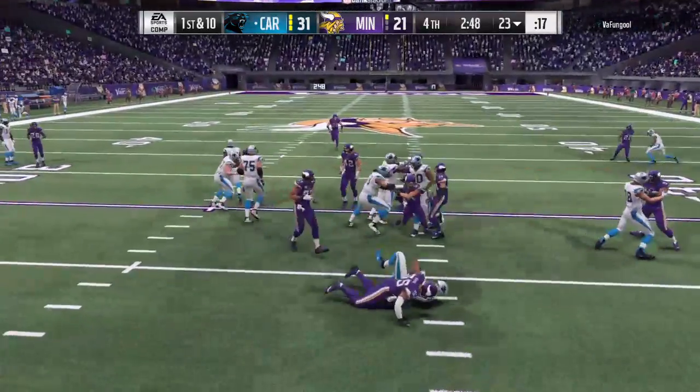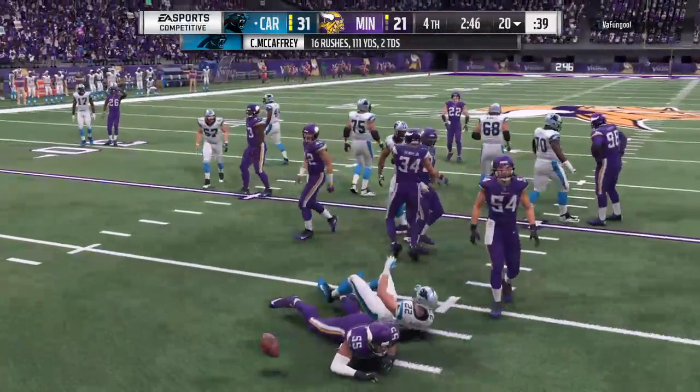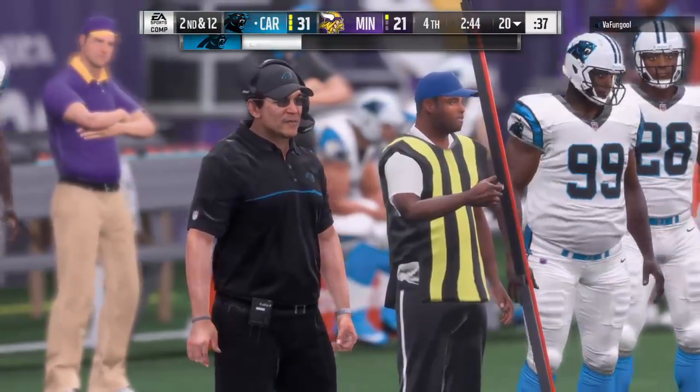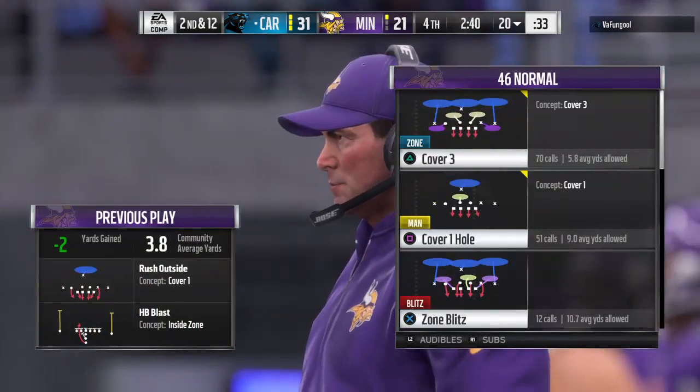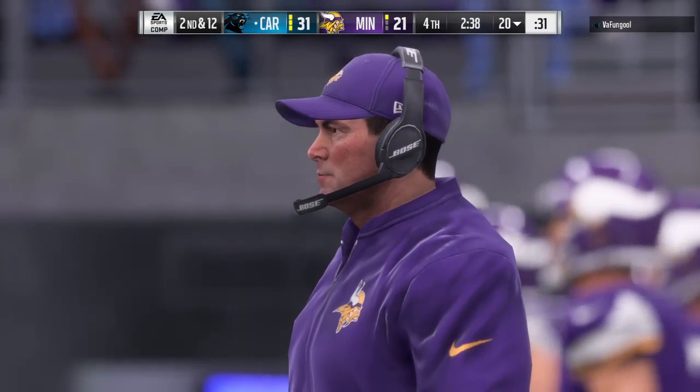They'll give it up to McCaffrey. And maybe a measure of revenge there. He's had his way in this one, but this time they get him behind the line. It'll wind up being a loss of 2. And that'll make it 2nd and 12.